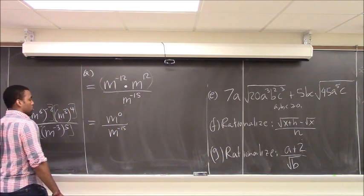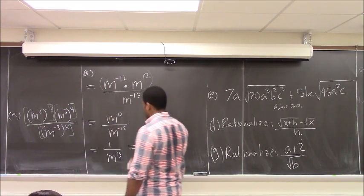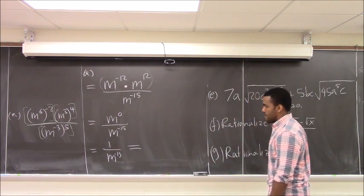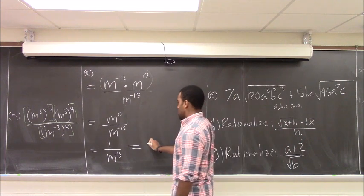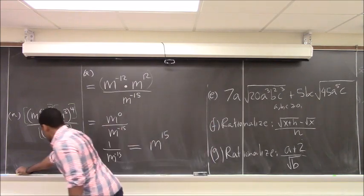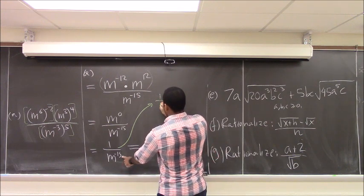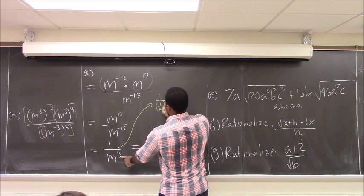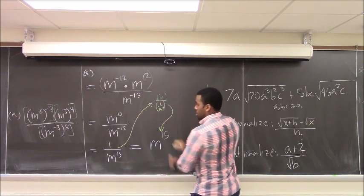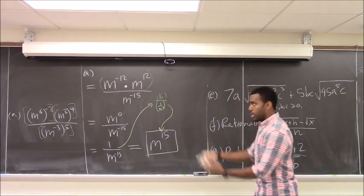Right? Now m to the 0 is of course 1, so we have 1 over m to the minus 15. Now, we can simplify that a little bit to, let's say if I wanted to get rid of the negative power, what is that? Right, it's just m to the positive 15, right? And the reason why, and see why, that's because this is m to the minus 15. You can think of it as 1 over m to the 15. And then this is just one fraction divided by another fraction. So you keep change flip, you get m to the 15. So that is the simplest form that we can write that into. So that's just a very complicated way of writing m to the 15.